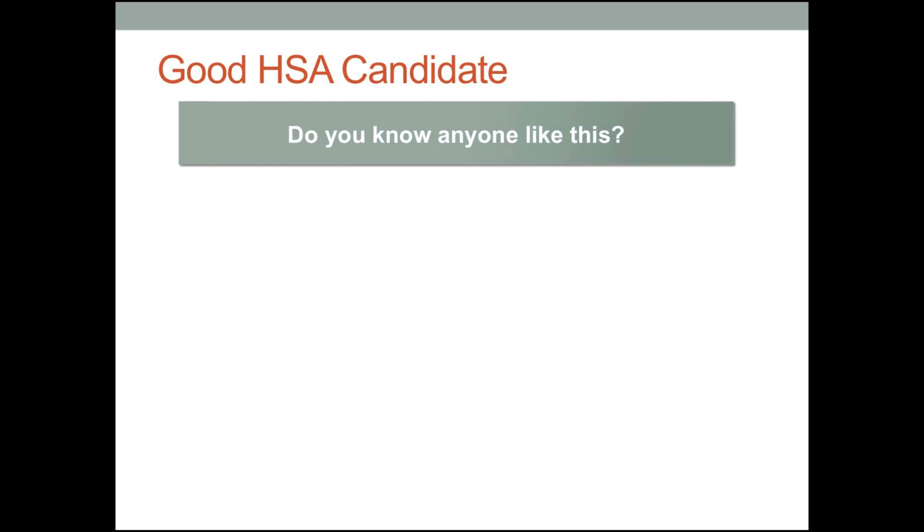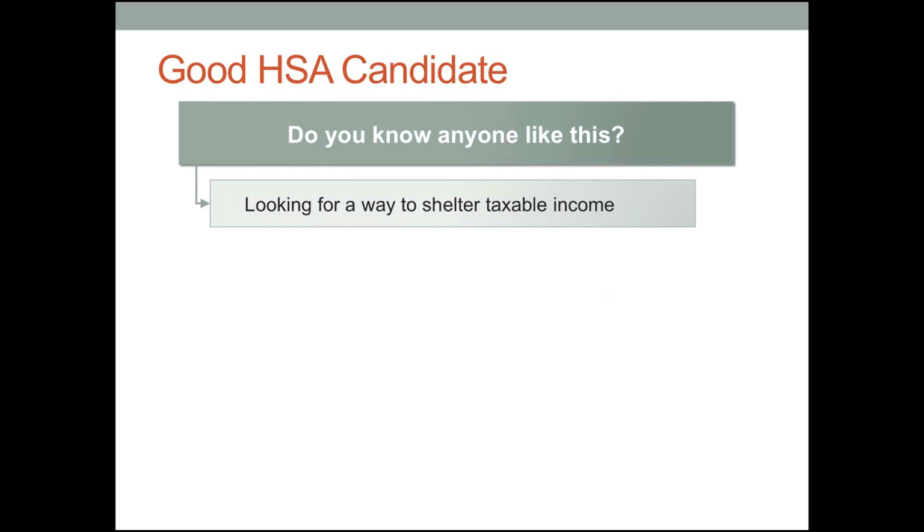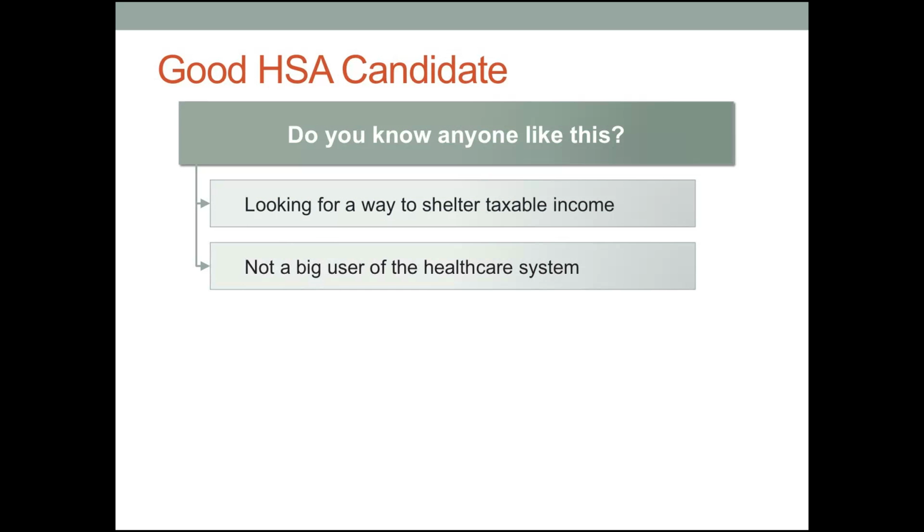Who's a good candidate for a health savings account? Anyone who's looking for a way to shelter some taxable income. So you basically have to have taxable income in order to shelter it. You're not a big user of the healthcare system, as you saw in my example. They're only using a couple thousand a year. If you're using the healthcare system a lot, you're still able to shelter your income, but you're probably going to exhaust the fund every year. So I'm not sure it's as great as when you actually just don't use your insurance very much.